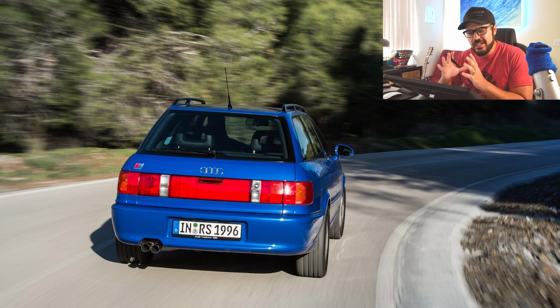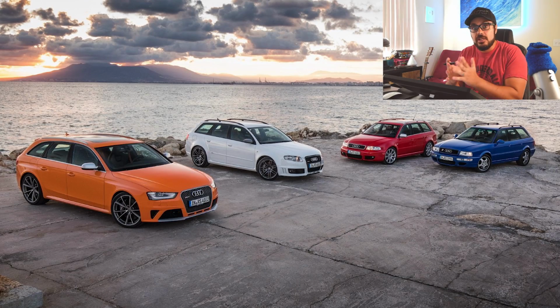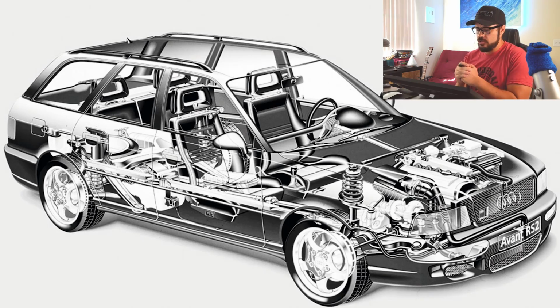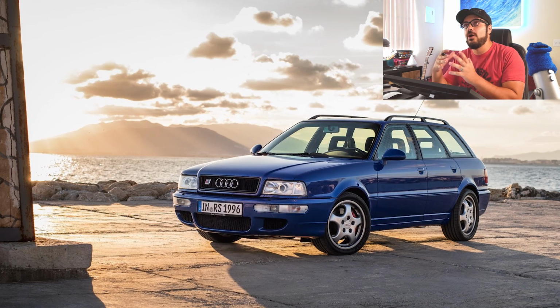We're gonna talk about the Audi RS2 and modernize this legend into something that could be built today. I love the Audi RS2. I have a lot of memories with it from old street races from when I was a kid.